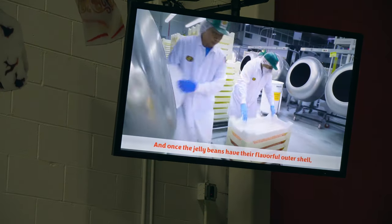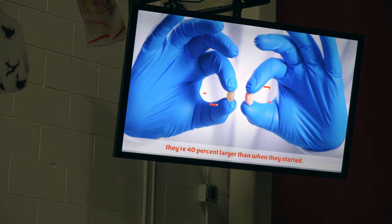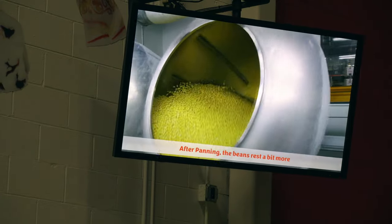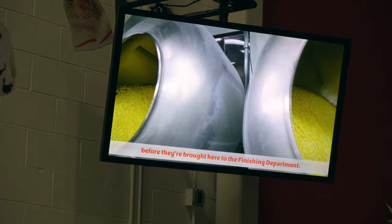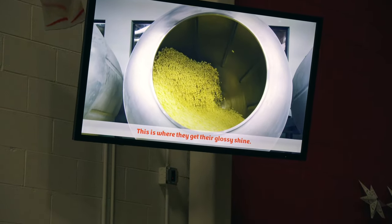And once the jelly beans have their flavorful outer shell, wouldn't you know it, they're 40% larger than when they started. After panning, the beans rest a bit more before they're brought here to the finishing department. This is where they get their glossy shine.